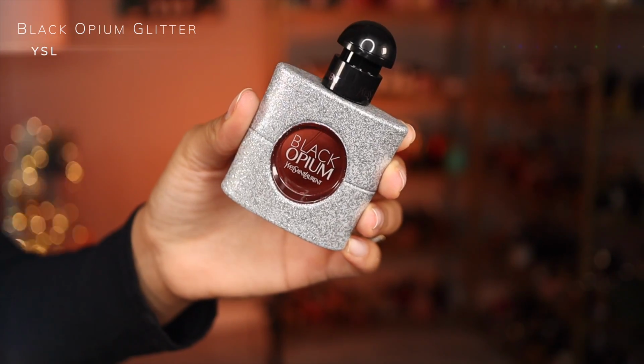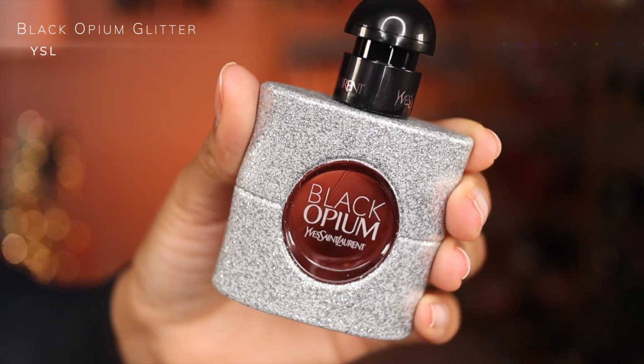If y'all don't know, I'm a Black Opium stan. So yeah, this is my scent of the day. I'm going to spray a little bit more, and I'm going to tell you guys how I feel about it. But this to me is a warm, sweet, coffee, vanilla fragrance with some white florals in there. Nothing too crazy. I believe this has notes of marshmallow, of course, some coffee. I believe you also get like an orange flower note or orange blossom, vanilla. Very easy to wear, very pretty. This is my scent of the day. I do want to wear it some more so I can tell y'all what I think.